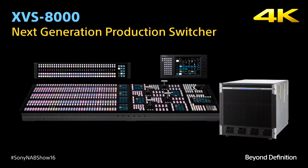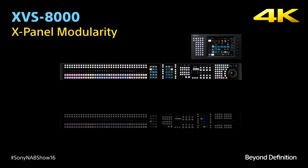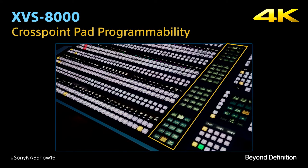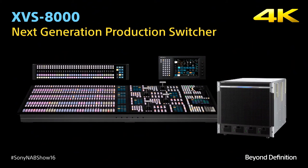We're complementing these advances with Sony's next-generation switcher, the XVS 8000. It's got an incredibly configurable control surface that we call the X panel. You can even reconfigure the panel on site to accommodate sub-switching and changing production requirements. Sony's unique cross-point pad gives the technical director some 14 pages of user programmability. So cool. The panel is also a treat to look at, with OLED display, RGB cross-point buttons, and LCD button pad. And there's no compromising production requirements.